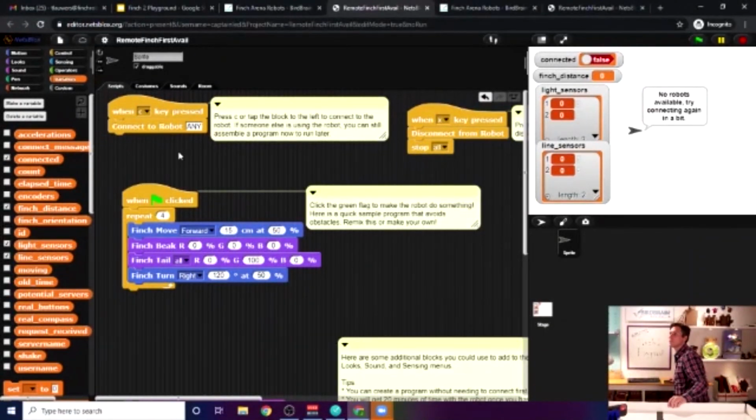Yeah, real quick, when I hit C, it says trying to connect to Finch A, trying to connect to Finch B, and then trying to connect to Finch C. Oh, shoot, C is now in use. It looks like all of them are in use. So let me kick off whoever was on A. Sorry about that, just so that I can show how that works. Or I'll kick off whoever was on C.